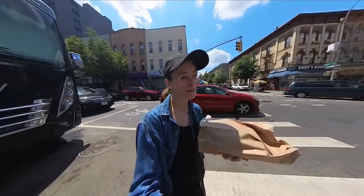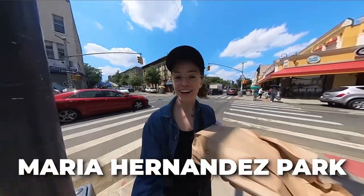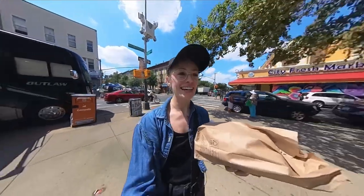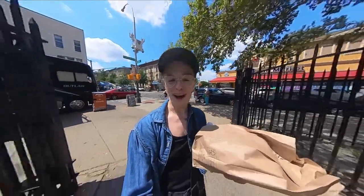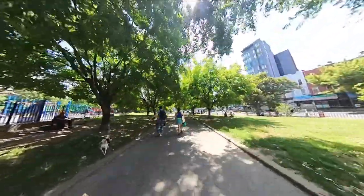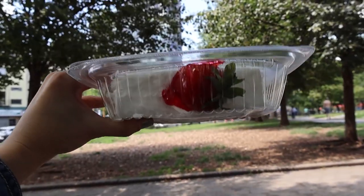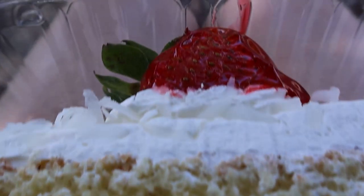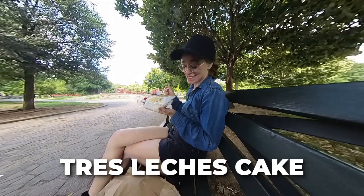Kitty corner to Gabby's Bakery is the Maria Hernandez Park. So we're heading into the park now to enjoy this Tres Leches in yet another cool spot in Bushwick. It looks absolutely delicious. Time for the taste.